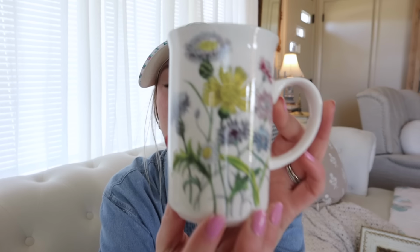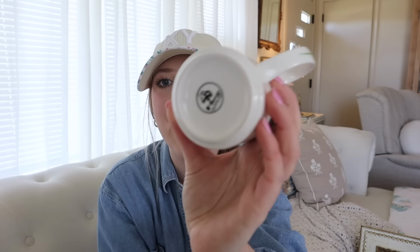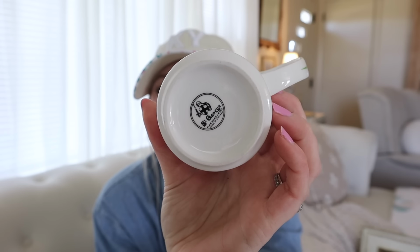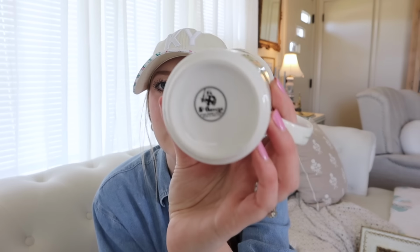I found this little teacup here with this beautiful floral design, and it's just like a little diamond amongst all of the crazy stuff that you see at the outlet bins. But then you find like this one beautiful special piece. It's just so fun and part of the fun hunt of it. And this on the bottom says St. George Fine Bone China, made in England. So perfect for spring. I just love this.